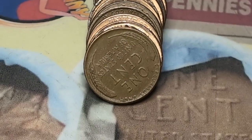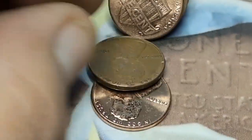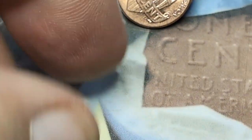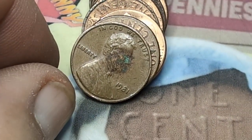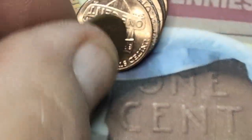I'm in the 9th roll, and here is my 3rd wheat penny of the box, 1952, Philadelphia. So once I get that account open, then I'll start taking more of my dimes back there.